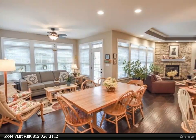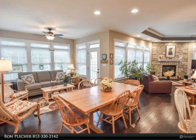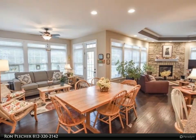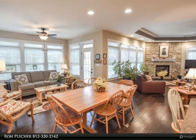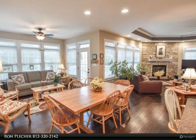The master bedroom also features a tray ceiling, a huge walk-in closet, and an ensuite bath with separate tub, designer walk-in shower, and a double vanity. A second bedroom is also an ensuite and has a tray ceiling. A large laundry room has extensive shelving and hanging racks.